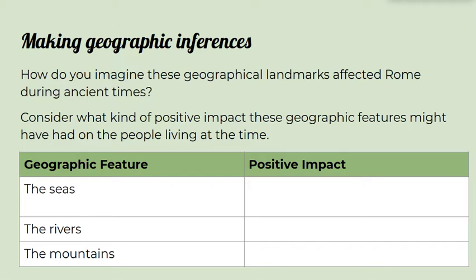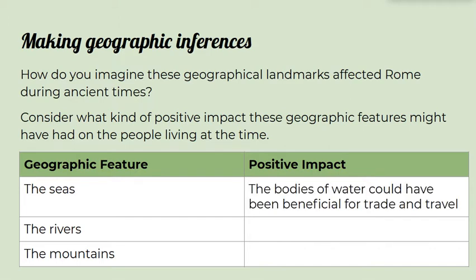How do you imagine these geographical landmarks affected Rome during ancient times? Consider what kind of positive impact these geographic features might have had on the people living at the time. For example, the seas, the rivers, or the mountains. These bodies of water could have been beneficial for trade and travel. What other benefits might you be able to think of?